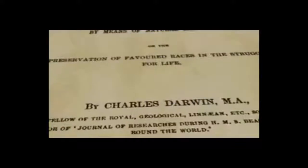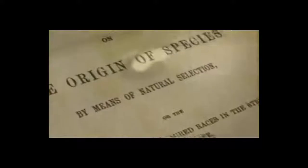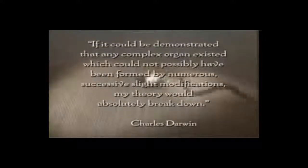We know a lot about the bacterial flagellum. We still have a lot to learn, but we know a lot about it. And there's no explanation for how this complex molecular machine was ever produced by a Darwinian mechanism. 150 years ago, scientists did not know about irreducibly complex molecular machines. Yet Charles Darwin anticipated the difficulty that systems such as these could pose to his theory. "If it could be demonstrated that any complex organ existed which could not possibly have been formed by numerous successive slight modifications, my theory would absolutely break down."